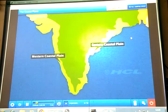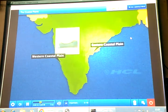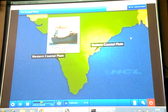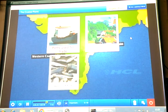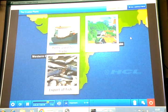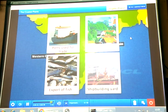The coastal plains are useful to us in various ways. Many ports are used for inland and foreign trade. Many seaside towns serve as popular holiday spots. Export of fish is an important industry here. Visakhapatnam has a big shipbuilding yard.